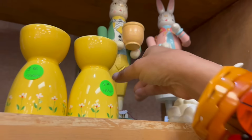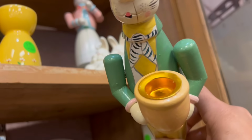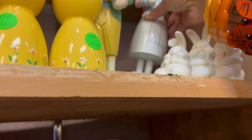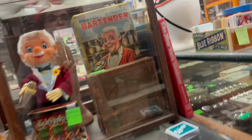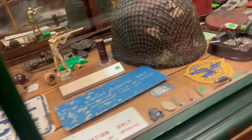One rabbit's candle. Oh, they're so great. Is it for the pair? I think it is. Oh my gosh, look at the choir boys' heads. This is amazing. Really, really eclectic, which is what I really love.